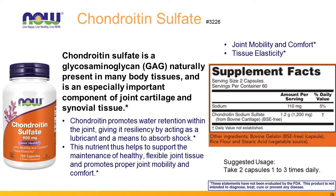Now here's the glucosamine sulfate 600 milligram by itself. The recommendation is 2 caps 1 to 3 times a day. And you'll see the same information we talked about earlier.